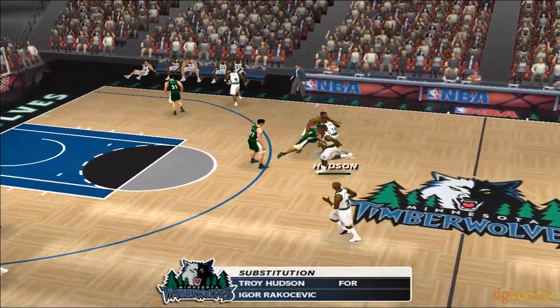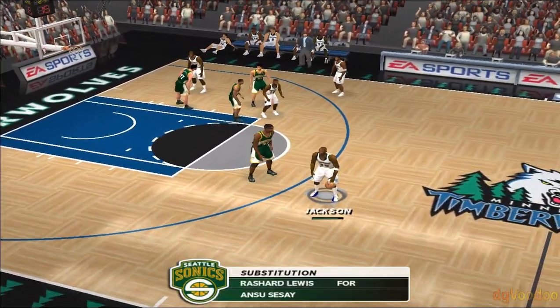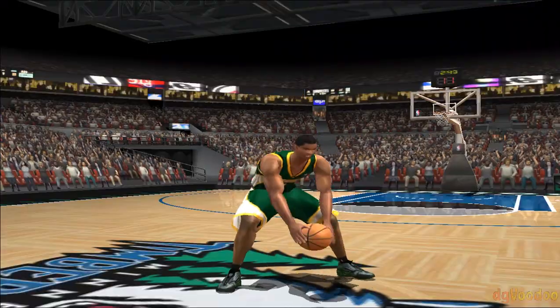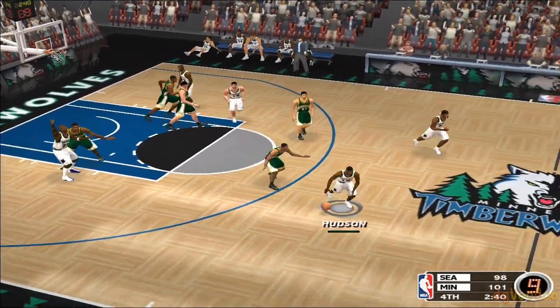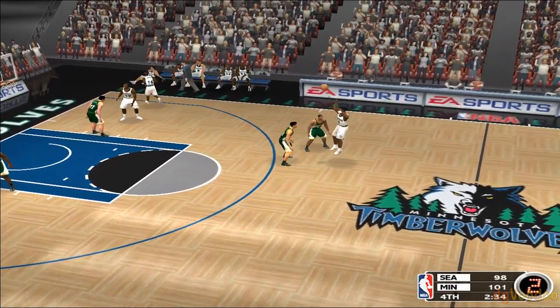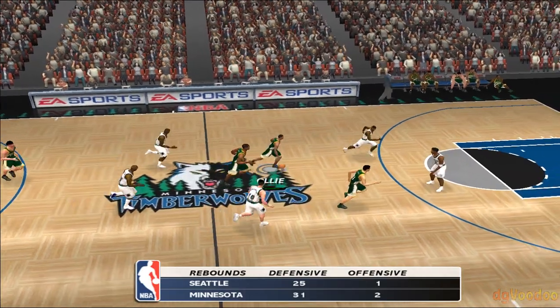Hudson sets up the play. To Hudson. To Gill. Shot blocked by Ollie. He got busted that time. And that's the kind of mistake he doesn't want to have happen more than once. If they can run a few isolation plays for him, he'll come up with points. Tries the three. James grabs the board.